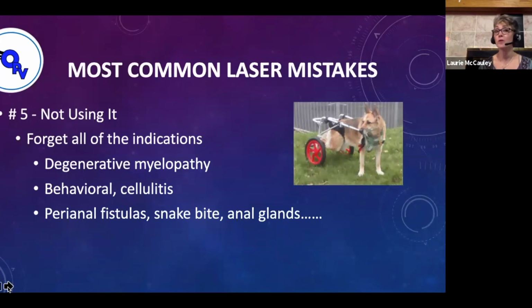The ones we don't want a picture of. Perianal fistulas. You say, yeah, Laurie. Yeah, just treated one 2 weeks ago, 3 weeks ago. Dog's doing great. Snake bites, amazing results. Anal glands, let's think about this. Would you rather have someone squeezing your butt or making it nice and warm and fuzzy?